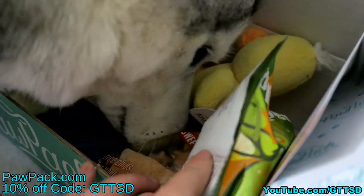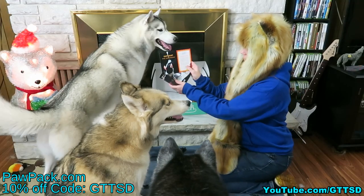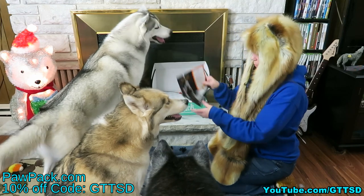Okay, something in the corner is really good. This is the November Paw Pack. Let me show them. There it is. So as usual, we got the little cards. This is, again, the November Paw Pack.